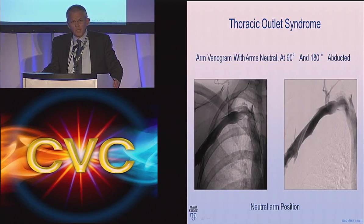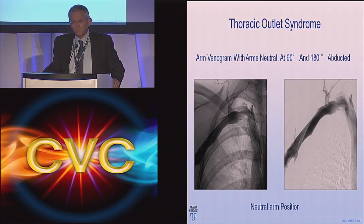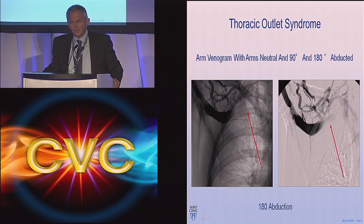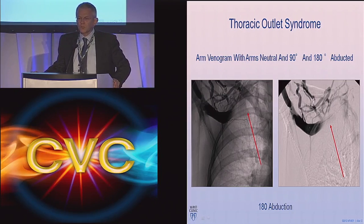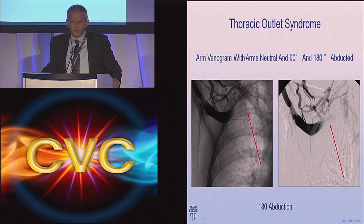Venogram is probably still the test of choice. We do it with a neutral position, and then with the arm at 90 degrees, and then stretched above the head. And here you can see a nice depiction of the obstruction of the subclavian vein centrally, usually at the medial aspect of the first rib. You can also note that there is an impression where the pectoral muscle connects to the coracoid process.